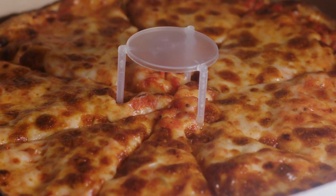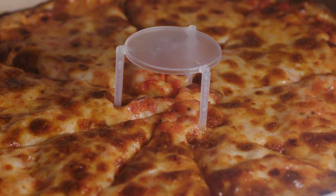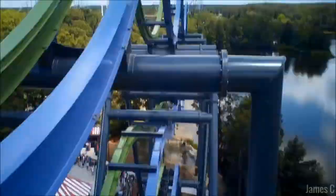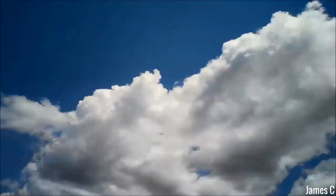Now, after devouring greasy Six Flags food, I figured the only sensible option was to ride the most nauseating ride in the park, Joker. I still have no idea what to think about Joker because the actual ride was incredible for the first 15 seconds.